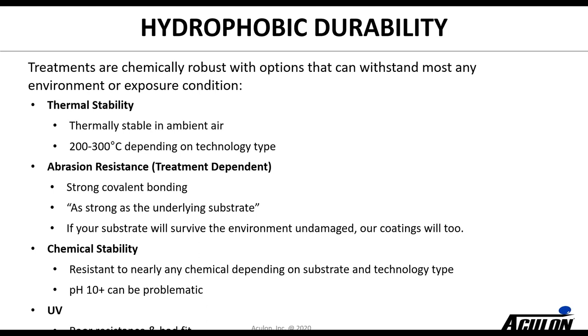When we talk about durability, durability means different things to different people. So it could be thermal stability, it could be abrasion resistance, in which case we have some treatments that are designed to be very abrasion resistant because they've got strong covalent bonding, and they're as good as that underlying substrate. If you have a good substrate, for example, stainless steel is a good stable substrate versus cold rolled steel is not because it's got a spoiling oxide on it, then we're as good as that underlying substrate.